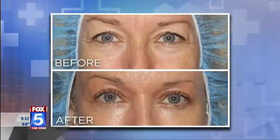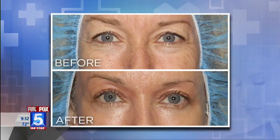I have a new procedure that I'm doing where I use 2 lasers, and you can get some really nice results. Look at the difference in her upper and lower eyelid. You can see how it tightened the upper lid and the lower lid and smoothed all the wrinkles. The nice thing about this is there's no cutting, no stitches, no scars, just nice, tight, smooth skin. How do you do that with no cutting? I use a combination of what's called a CO2 laser and erbium laser, and they're able to tighten the skin up, and you can see the lines are essentially gone.